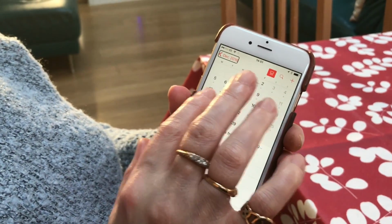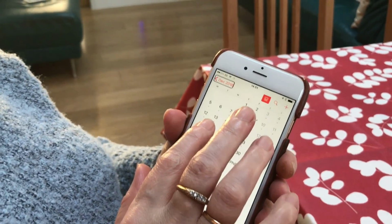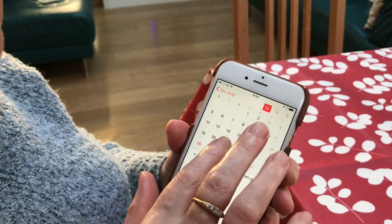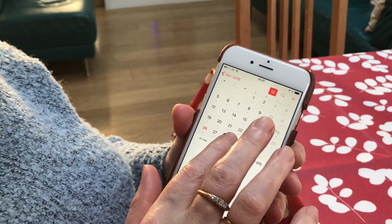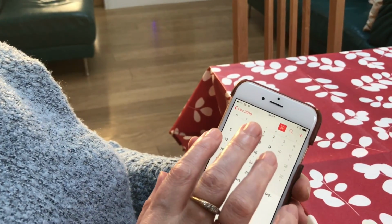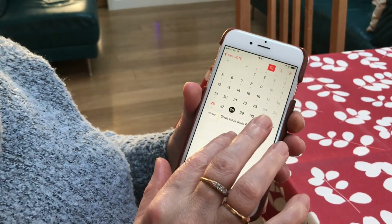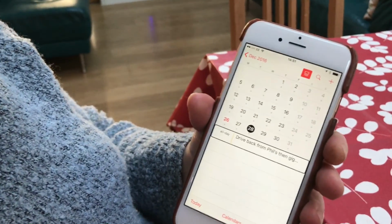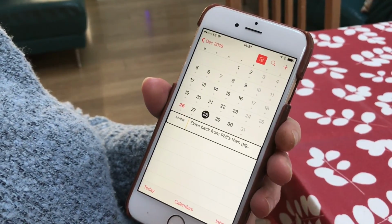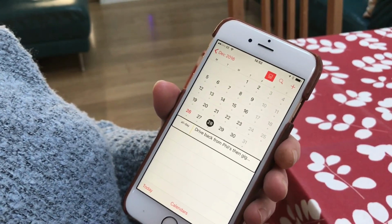and then I want to find out what's happening on the 28th of December. So I move to that date, and it tells me that I've got one event. VoiceOver tells me that, and if I open that, then it'll tell me what the event is. And it'll also tell you if you've got more than one entry on one day. It'll say how many entries you've got, and you can read them all individually, just like that with VoiceOver.